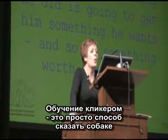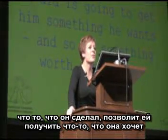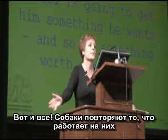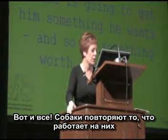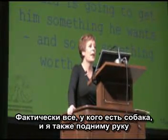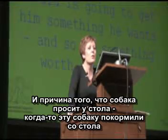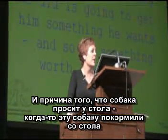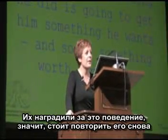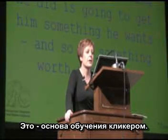Clicker training is just a way to communicate to a dog that something he has done is going to get him something that he wants, and therefore it's worth repeating. That's it. Dogs repeat the things that work for them, and they don't repeat the things that don't work for them. Virtually everybody who has a dog, and I'll put my hand up to this one as well, has a dog who begs at the table. And the reason is that sometimes, in the dim and distant past, somebody has fed that dog from the table. So they've been rewarded for that behaviour, and so it's worth doing again. That's the basis of clicker training.